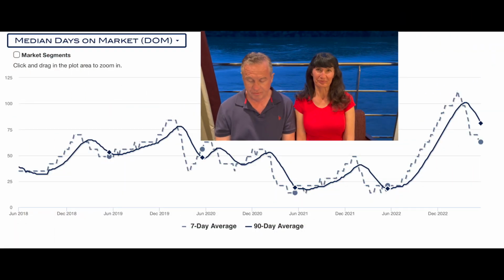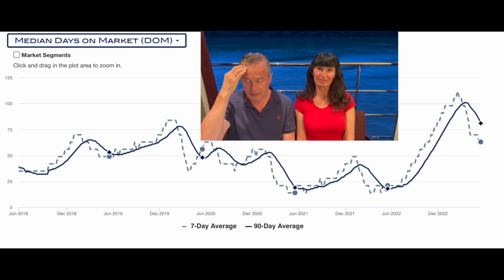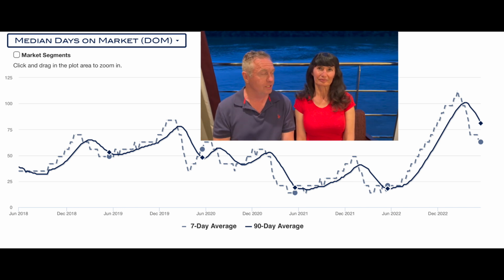Okay, the next one is median days on market. As you can see, it's declining substantially. The leading indicator 7-day average is way below the 90-day average. If you look at all of the last 5 years, they're pretty close or a little above, which means that the market is slowing. This is not. This is showing the market is continuing to get hotter and hotter, which normally doesn't happen this time of year.